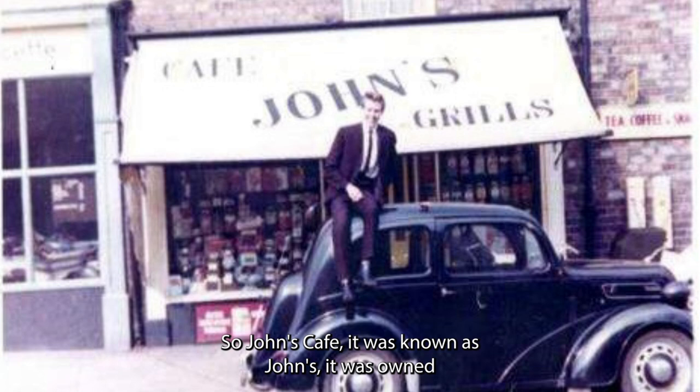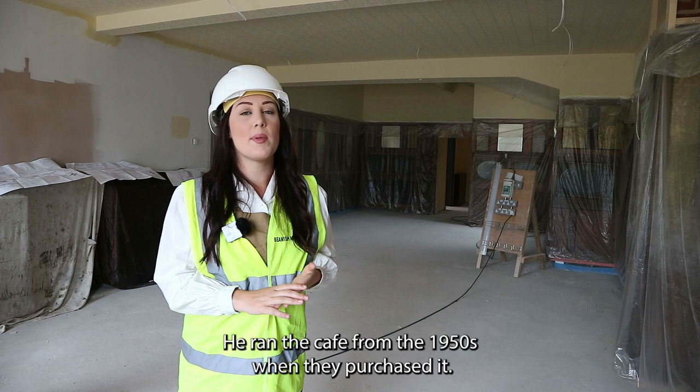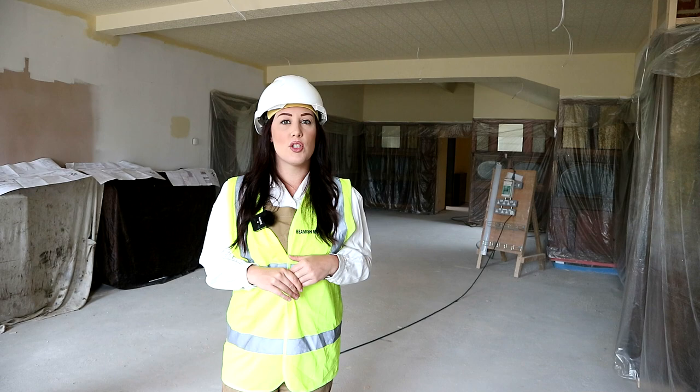So John's Cafe, it was known as John's. It was owned by a chap called Giovanni Paracella, and he was known locally as John. He ran the cafe from the 1950s when they purchased it, but the building was older. It was 1920s. He's very well known in Wingate and ran the cafe through for quite some years. John was born up in Scotland, but he was of Italian descent, and his wife was Italian as well.